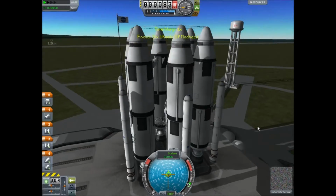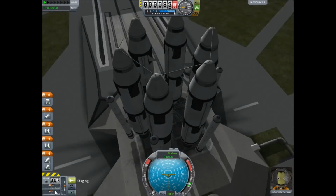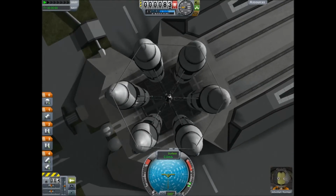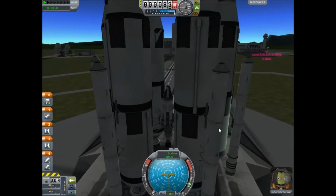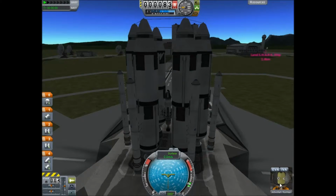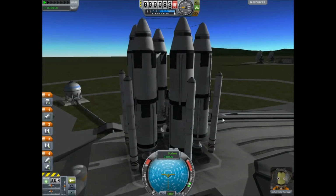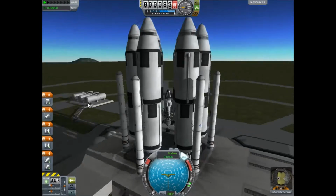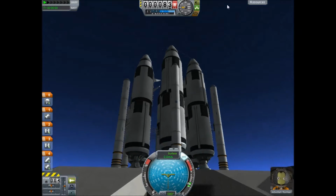Loading. Alright. This is the 6 Wheels of Madness. Yeah. It's giant, and it's got, well, at least it's got a ton of parachutes. Oh, look, Jebediah. Sorry, buddy. It's all solid, liquid, everything. So we're going to just start. It's a vertical takeoff. It's not intended to do anything really else other than that.